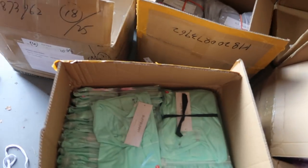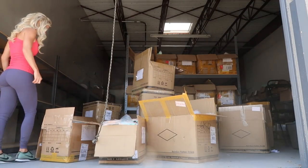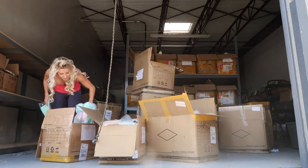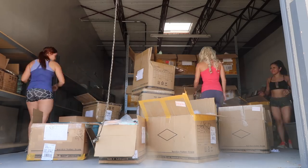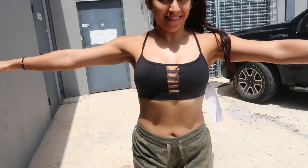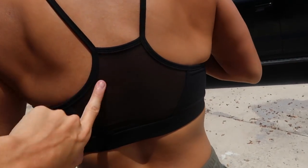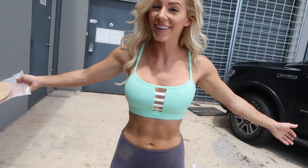Hello. Oh my gosh, look at all this stuff, so cool. See, front, cute. Back, cute. It's like strappy and it's got like this little mesh thing right here. You can wear this out if you're like a stripper. Yeah. Oh wow. Oh wow, looks good, huh?